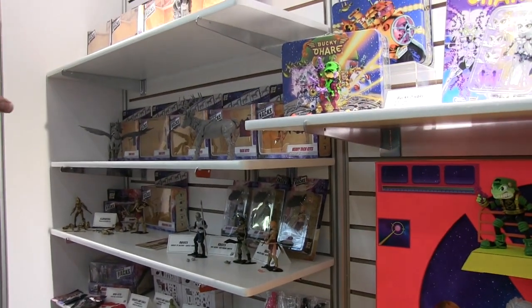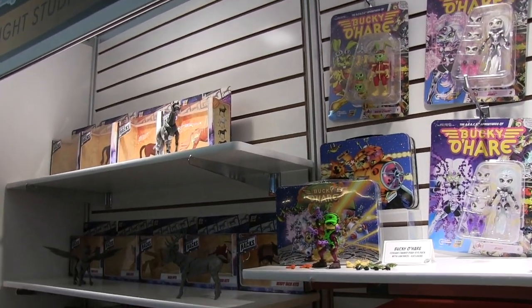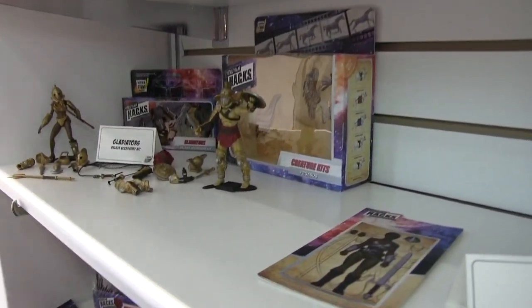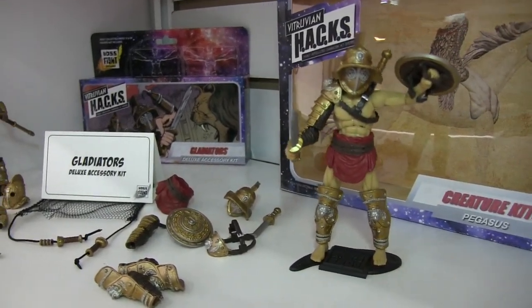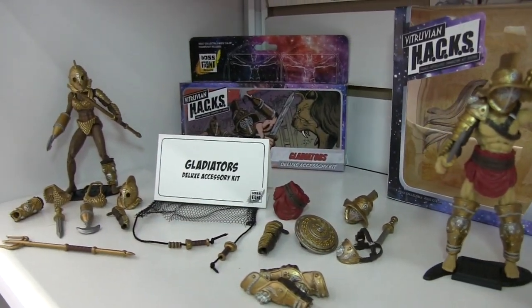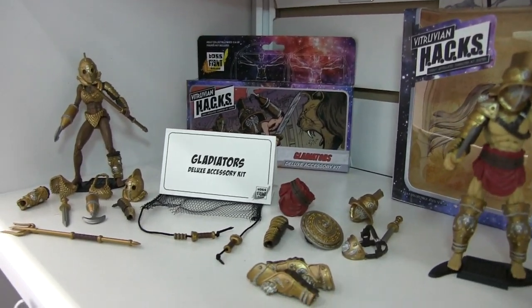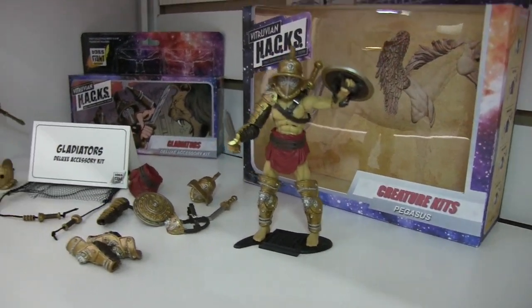And over here we have some samples and packaging samples of our horses. But really what we have that's really cool over here is the Gladiator kit, which is our new accessory kit series, our deluxe accessory set series of fully painted, newly sculpted parts. And you get enough parts in there to build one female and one male gladiator.